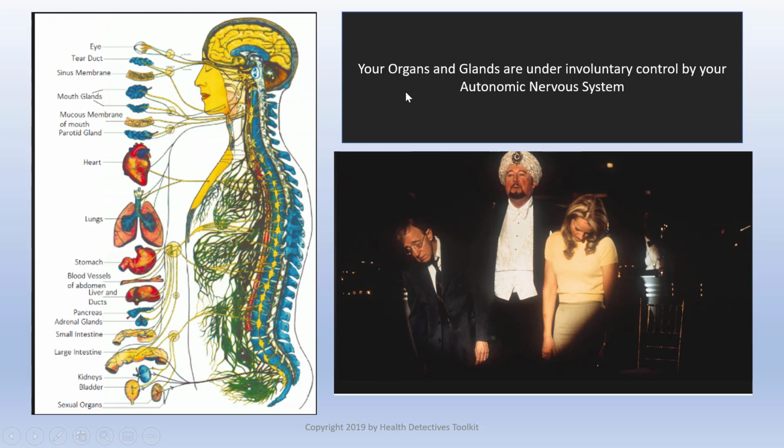So your organs and glands are under the involuntary control of your autonomic nervous system. So it's really about the autonomic nervous system being able to pick up anything in its proximity and then making changes on the skin surface and on the circulation.